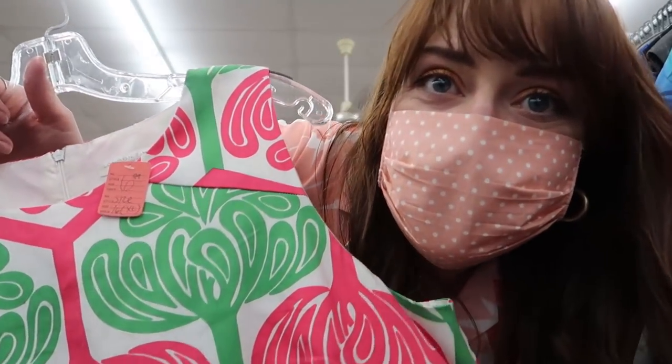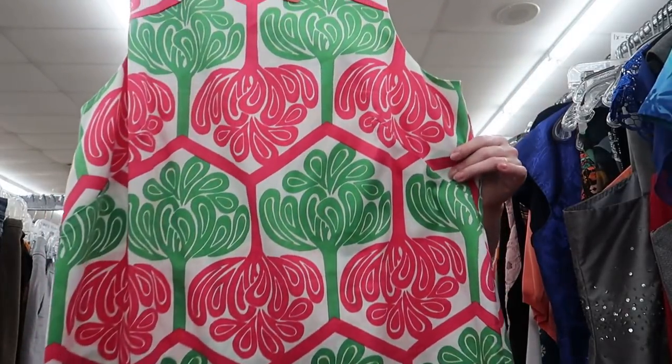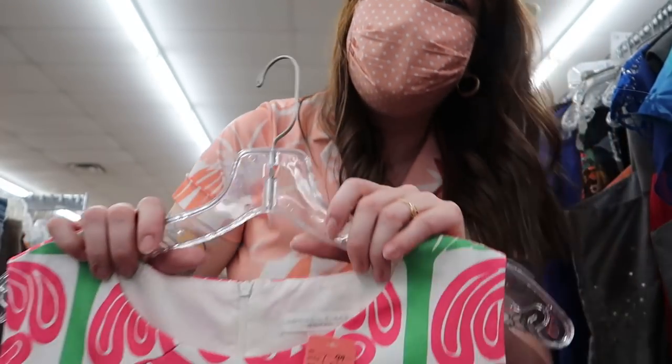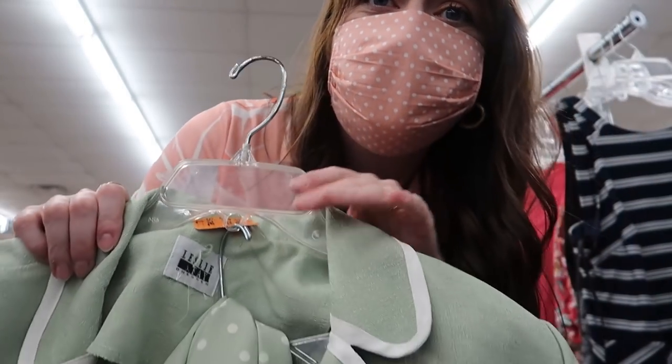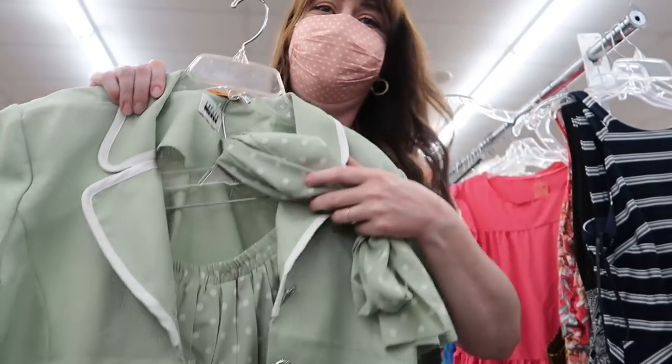Look at this bright spring cutie. I do have a purse that would go with this exactly. Look at this Leslie Faye polka dot set. It has three pieces including a neck scarf and a skirt.